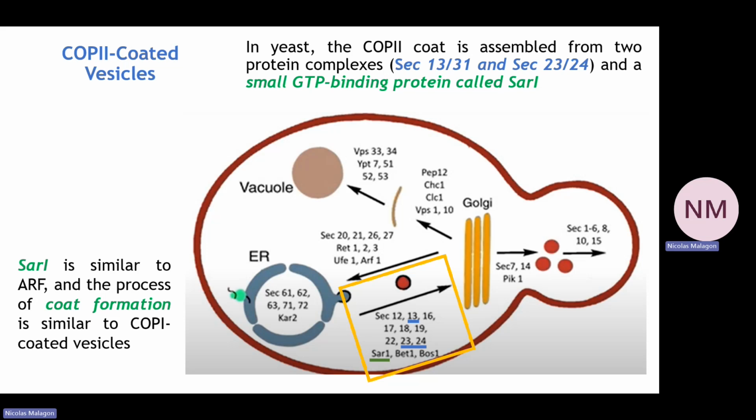I'm not going to ask you to describe all of them, but I will give you a summary of that in the following, that might be in the test, just that you know the generalities, okay? So remember that we talked about this SAR. There is another one that is very similar, another small GTPase that is ARF. Again, a molecular switch. Everything starts because there is a molecular switch that starts all this process.